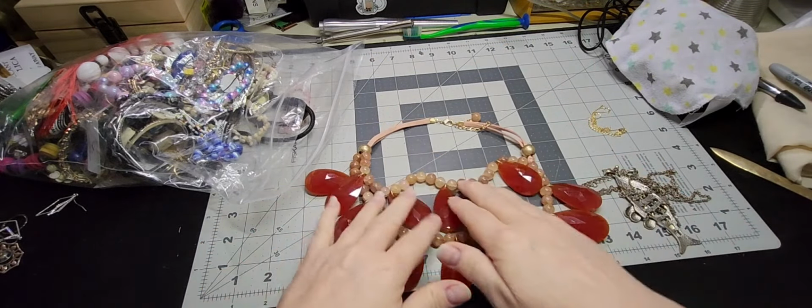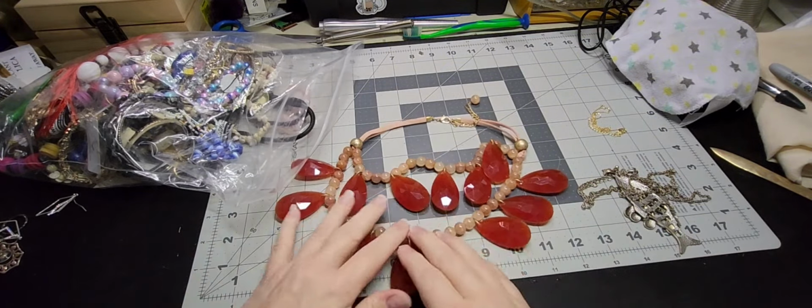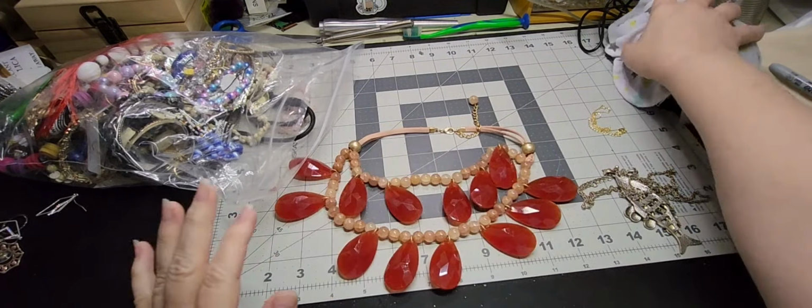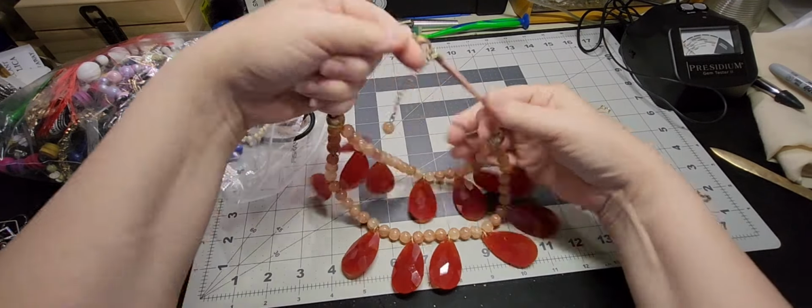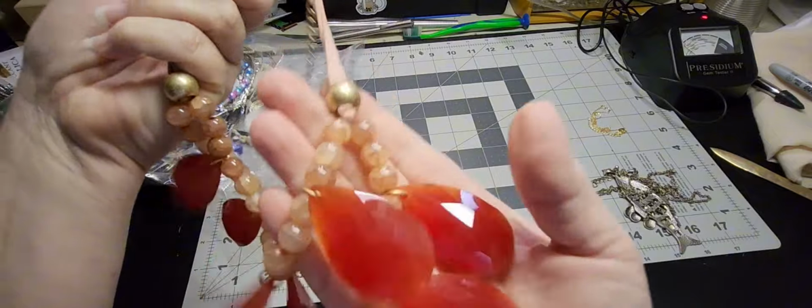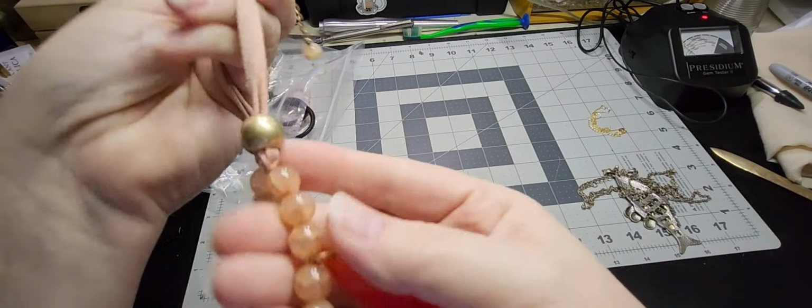This is so retro. I love it. It's got real stones. Oh, you know what? I didn't turn that on. It's clean. There's no maker on it.